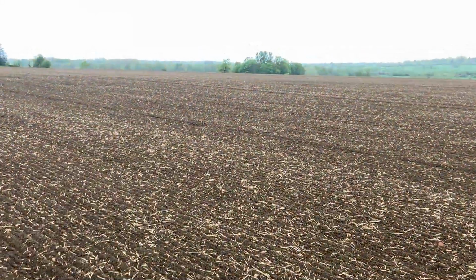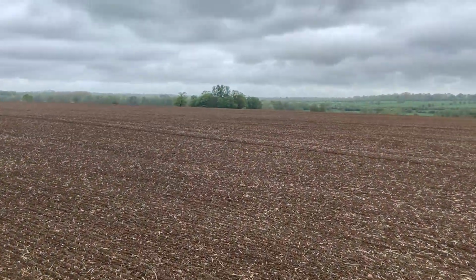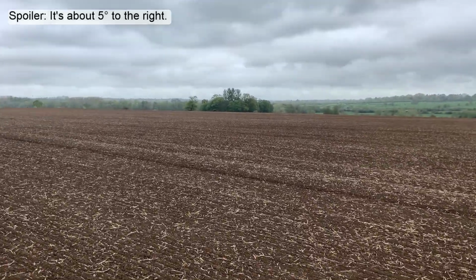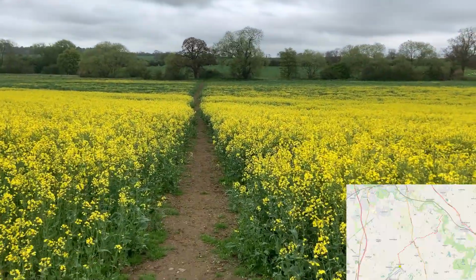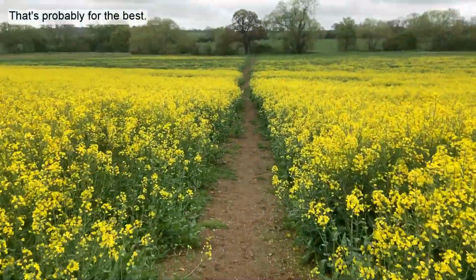According to my map, the route should be just about to the left of those trees. So that's what I'm aiming for. Hello, oilseed rape, my old friend. I'm not going to sing anymore.